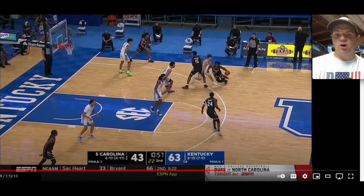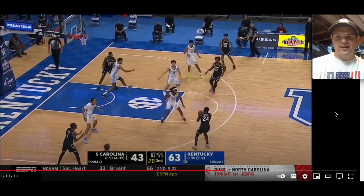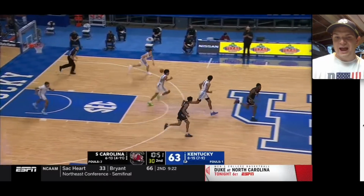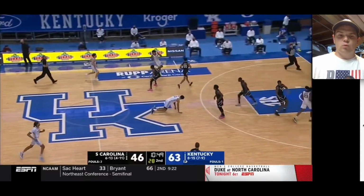I understand that he wants to go make a play, but in doing so, he leaves number 24 wide open for an open 3, and they capitalize. So that's stunt right there. That's just a simple read, any NBA point guard is going to be able to exploit that 10 times out of 10. And so that's a little bit worrisome.